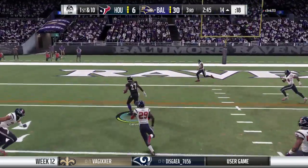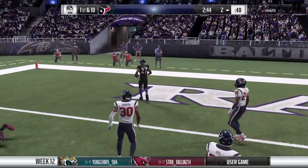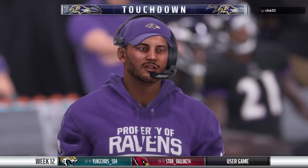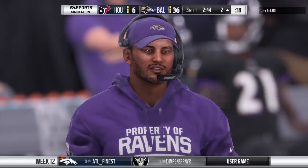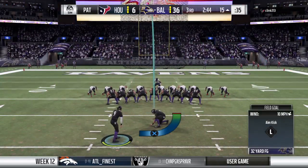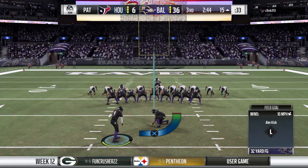Now a handoff as they run left side. And he is into the end zone for a Baltimore touchdown. A great play there. Taking it in from 14 yards out. And the Ravens continue to pour it on.